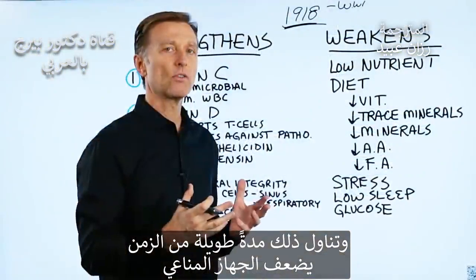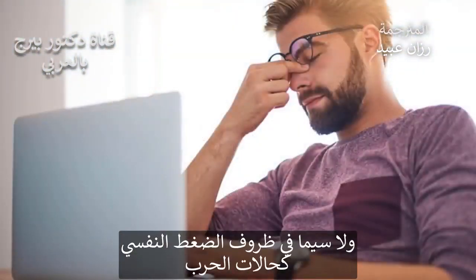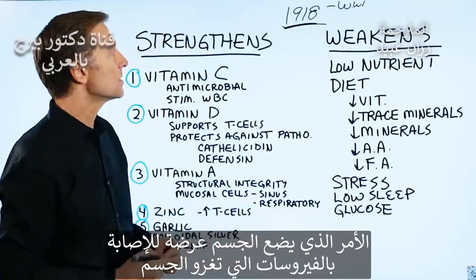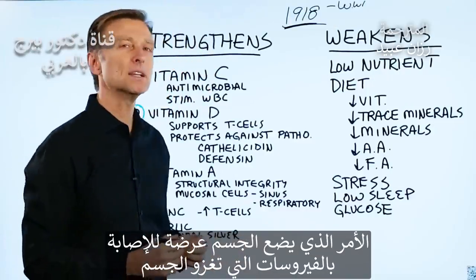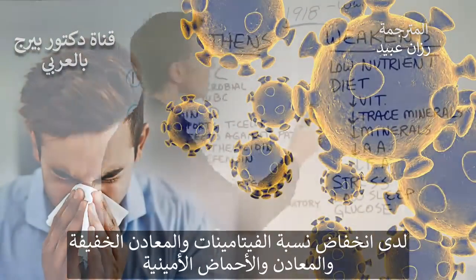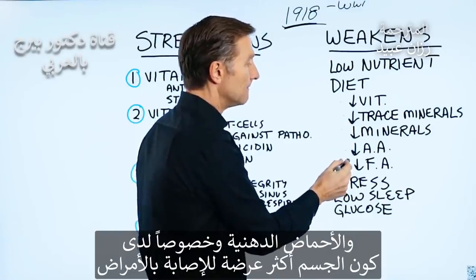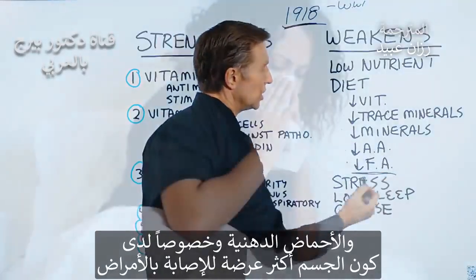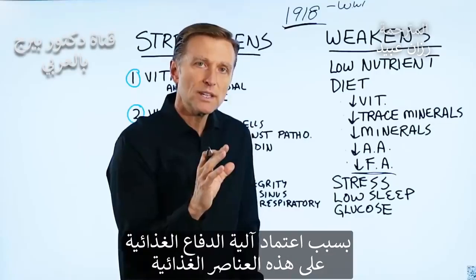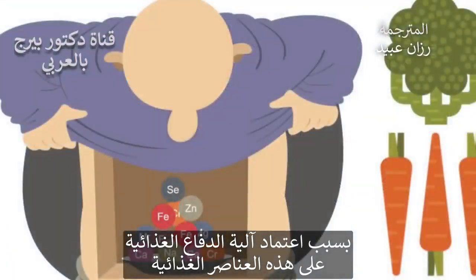So when you do that over a period of time, you weaken the immune system, especially if you put someone under a stressful state, like being in a war. That is going to set the person up for a susceptibility to having a virus invading their body. So when you're low in vitamins, trace minerals, amino acids, and fatty acids especially, you are more susceptible to getting sick because the nutrient defense mechanism is dependent on these nutrients.